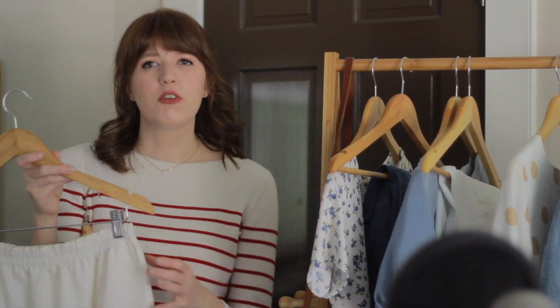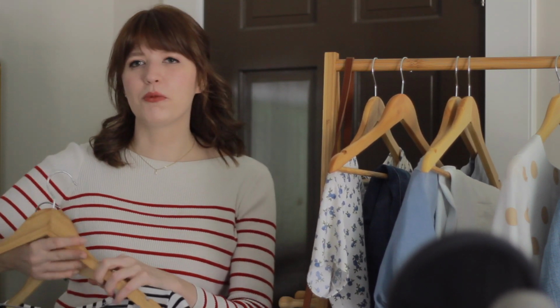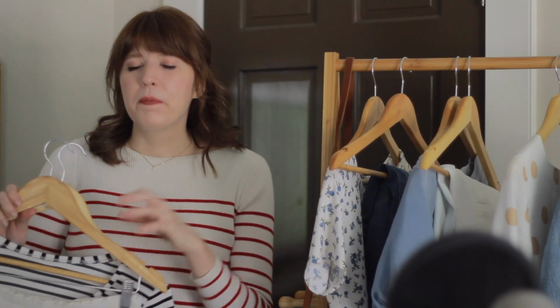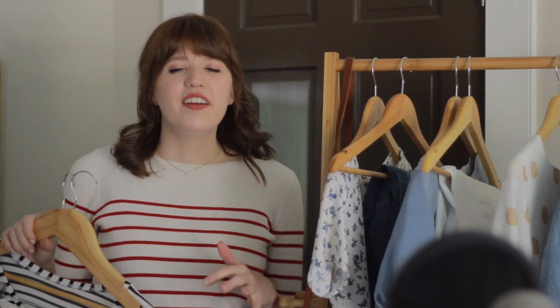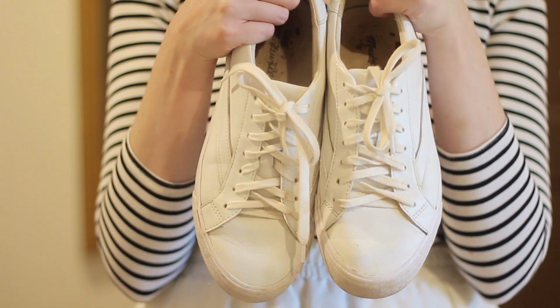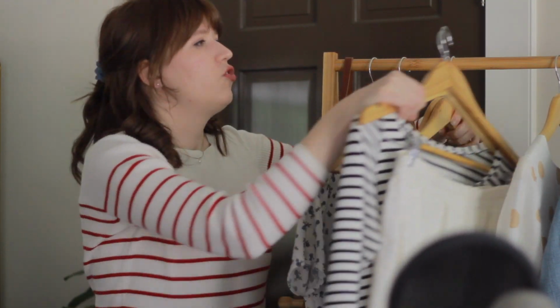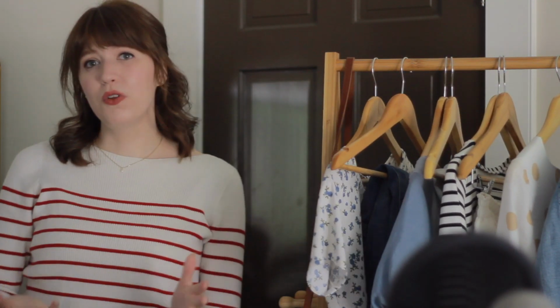This skirt is super comfortable. It's got an elasticated waist and side pockets, so it's one of those pieces that's really comfortable to wear, especially in summer. Now to make it a little bit more casual, I decided to pair it with my white leather sneakers. These are from Madewell, and I've gotten so much use out of them since I got them. I wear them almost every day. They're super comfortable and easy to wear, and I think they make any outfit just look a little bit more casual and cool, so I love that.